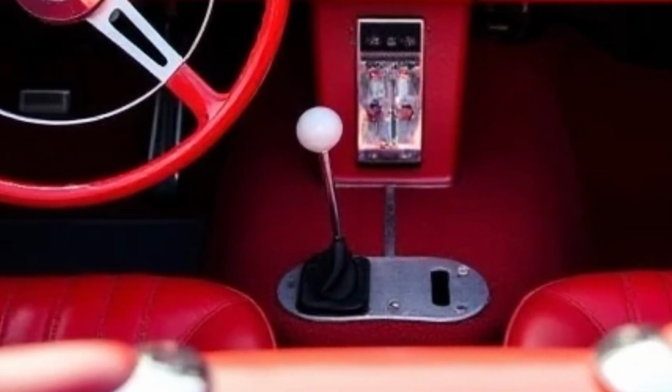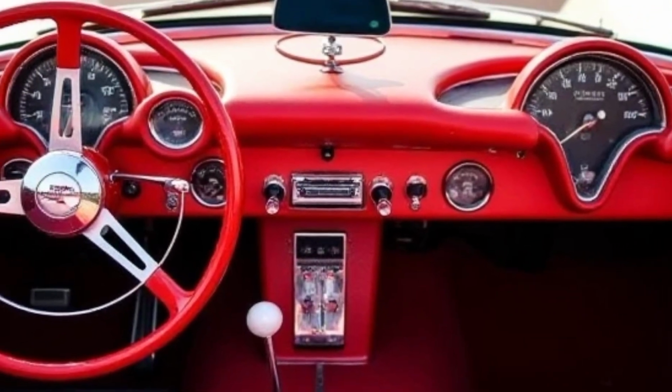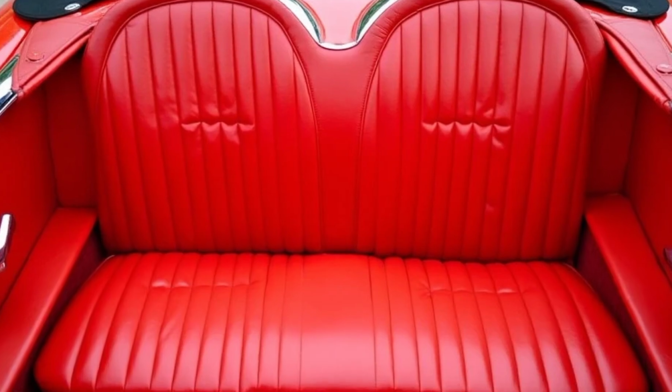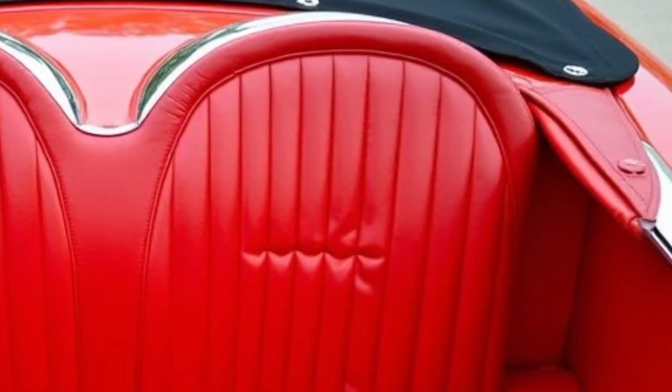On the road, the 1957 Corvette was a sensation. It wasn't just about straight-line speed, it handled corners with precision, thanks to a well-tuned suspension and a lightweight frame. Whether cruising down Route 66 or tearing up a racetrack, this car was in its element.